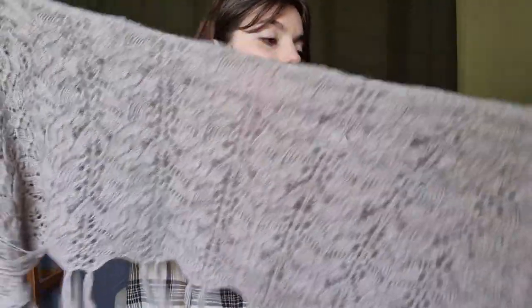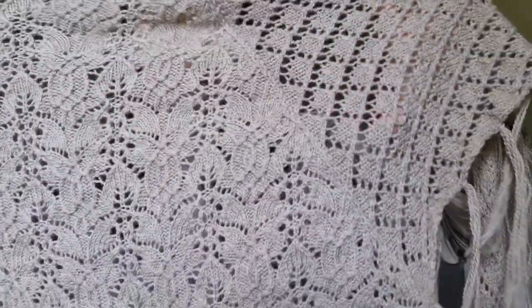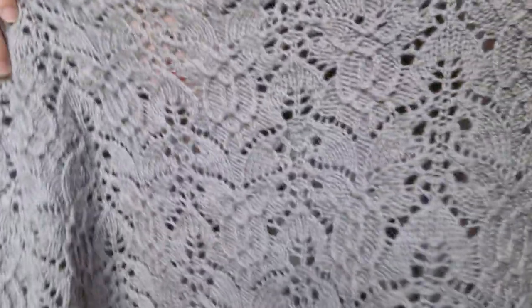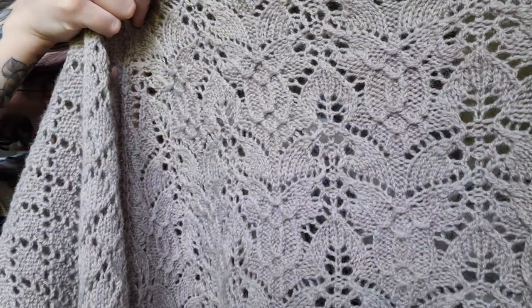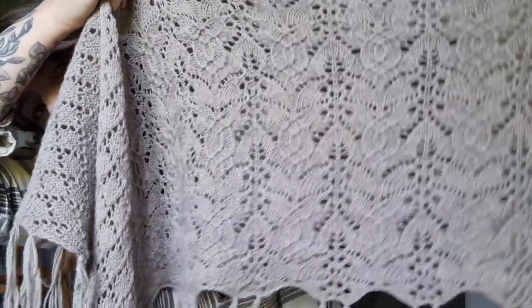And basically this is shaped like a trapezoid. I don't know how to pronounce the word, I'm sorry. But basically, you decrease on either side, here and here. And you work upwards, decreasing at the sides in this really lovely lace motif, which is a Japanese lace featuring a leaf motif with smocked stitches as well. I really like it. I find it really delicate and it's really fun.